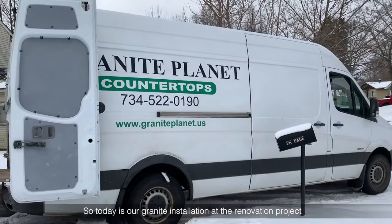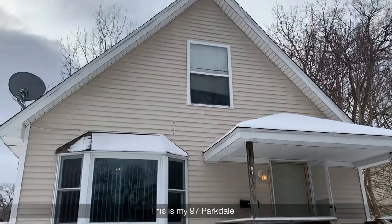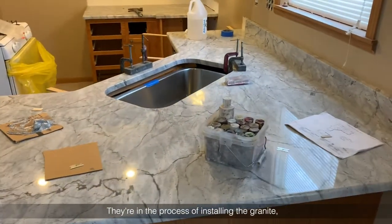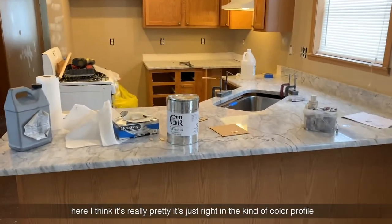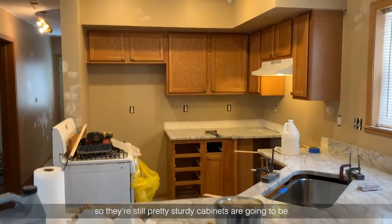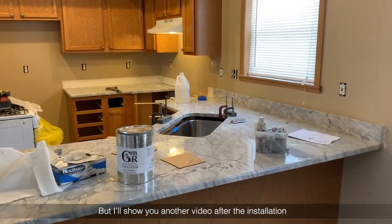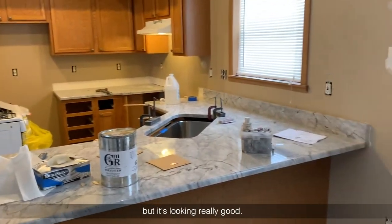So today is our granite installation at the renovation project that I'm working on. This is my 97 Parkdale. It's in Pontiac. And let's go inside and see how things are coming along. All right, here we are in the kitchen. They're in the process of installing the granite here. I think it's really pretty. It's just right in the kind of color profile I was interested in for this house. These cabinets are going to be painted too. So they're still pretty sturdy cabinets. They're going to be cleaned up and painted white. I opted not to put new cabinets in the project to save money, but I'll show you another video after the installation is finished. They're just doing the little 4-inch backsplash section right now, but it's looking really good.